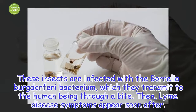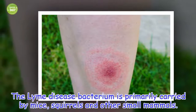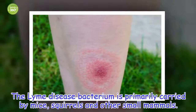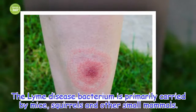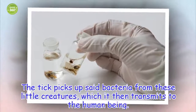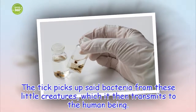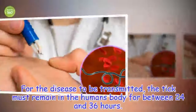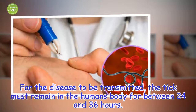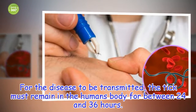Then, Lyme disease symptoms appear soon after. The Lyme disease bacterium is primarily carried by mice, squirrels and other small mammals. The tick picks up said bacteria from these little creatures, which it then transmits to the human being. For the disease to be transmitted, the tick must remain in the human's body for between 24 and 36 hours.